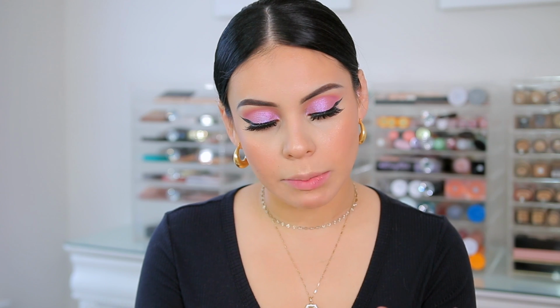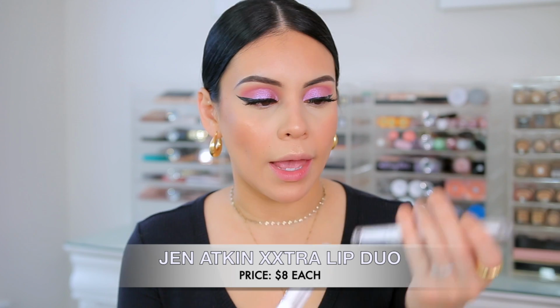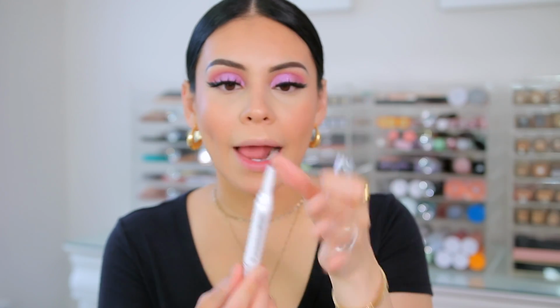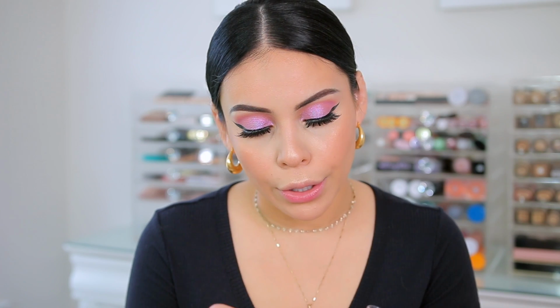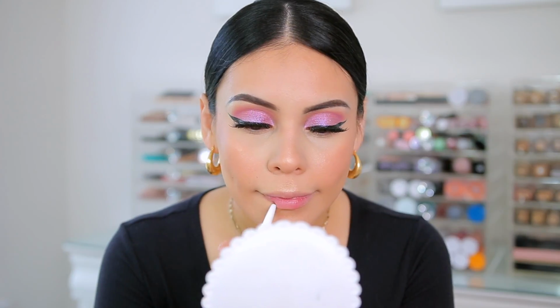Now for lips, we have these. What are these called specifically? They're like little lip duos. It comes with a lip liner, and then you get a lipstick on the other side. Very, very convenient. Again, practical, I think, for every day. You could definitely create an everyday simple makeup look with these products. So today I'm gonna use the color Bring It On Brown. I'm gonna start with the lip liner side.